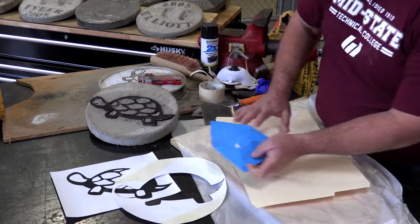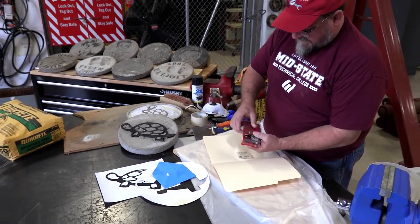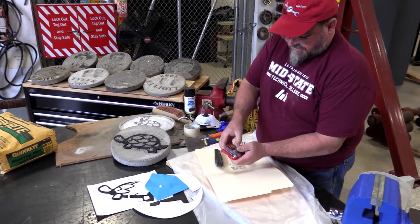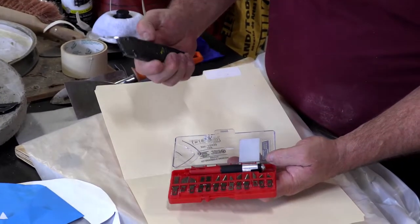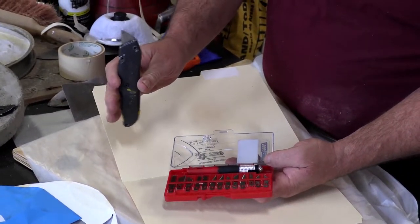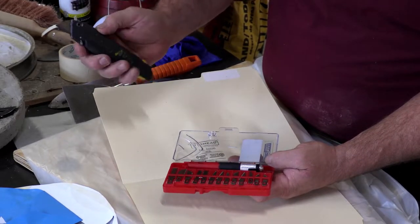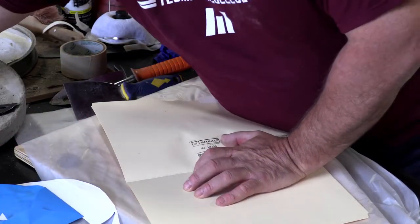So that's a pattern. To cut it out, I use this little knife set. You could use a regular utility knife like this. These you can see have a bunch of different blades and a handle, which makes it easier. You could use a utility knife as well, and it'll work just fine. A new blade is going to work best for you if you use that. So those are some of the tools we'll need.